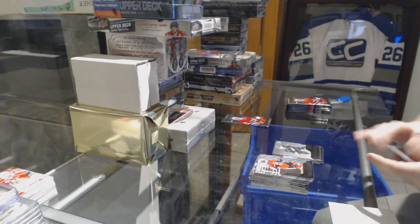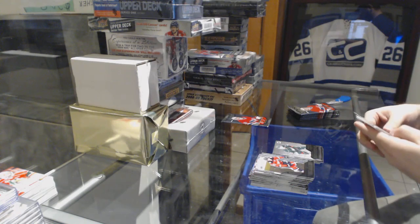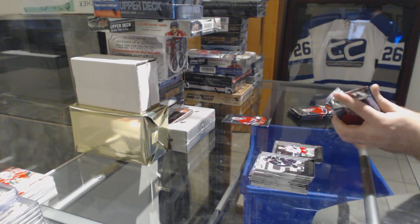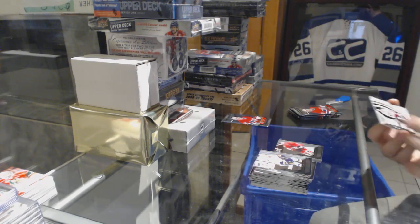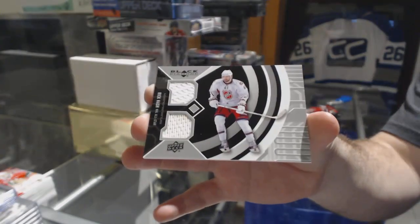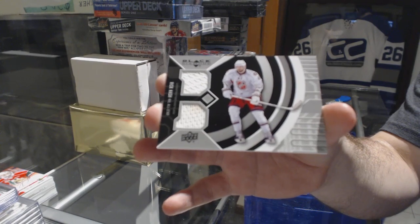Triple diamond rookie gems for the Minnesota Wild, Christian Folin. Double diamond for the Blue Jackets, Nathan Horton. Triple diamond rookie, or sorry, just triple diamond for the Hawks of Bobby Hull. And we've got for the Blue Jackets, Rick Nash, dual jersey, Columbus Blue Jackets.